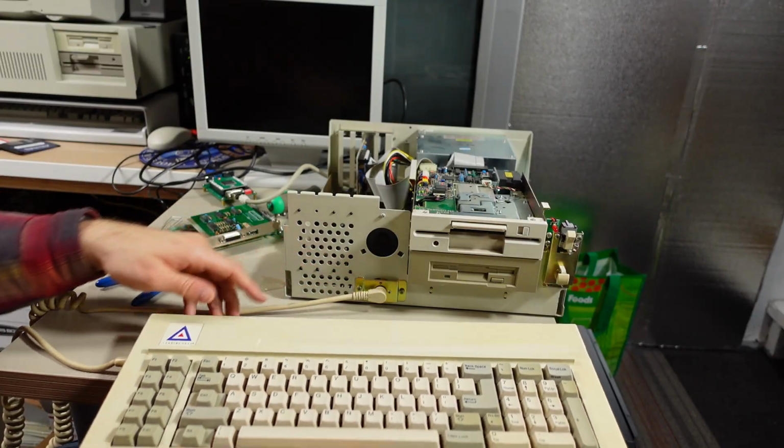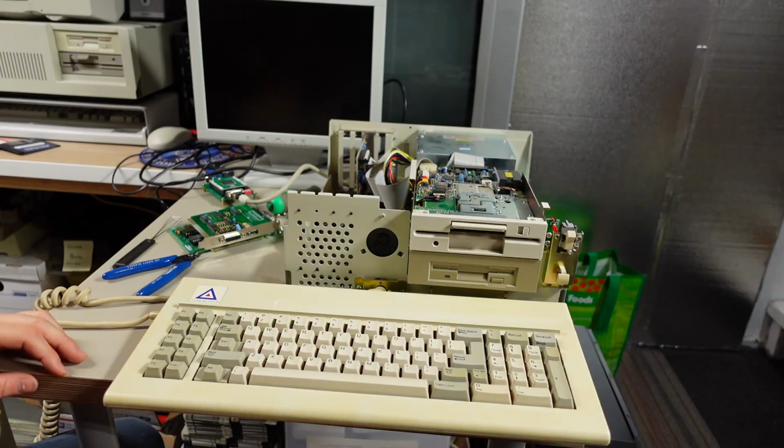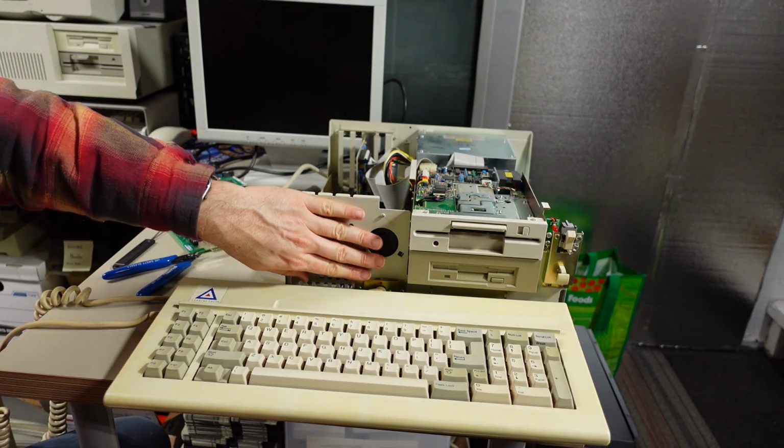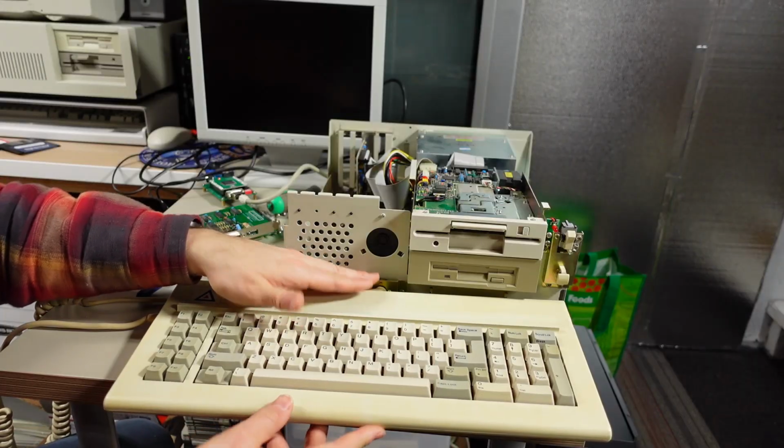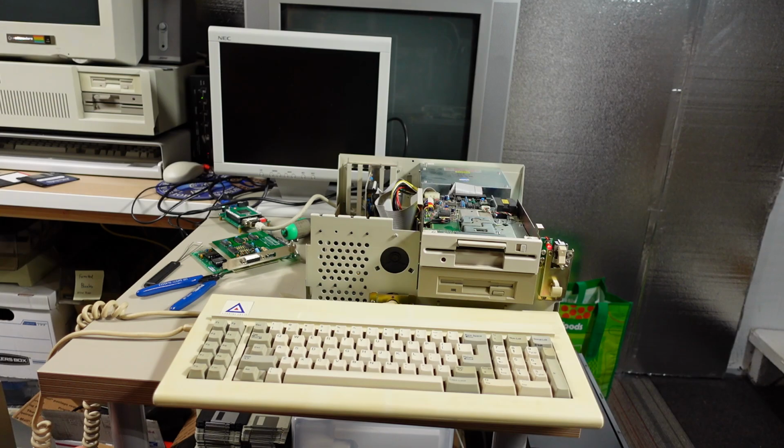I'm digging this right angle connector because look, you can put the keyboard pretty close. In fact, when the front cover's on, it's probably going to be butted right up against the cover, and yet the keyboard can still be connected. That's neat. The fan in the power supply doesn't sound super great. It's a little grindy, so the bearings in that are probably shot. I didn't get the keyboard error, and I can hit escape to skip the RAM test.